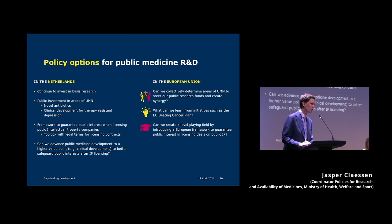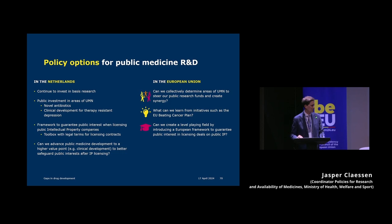So I want to briefly touch upon a number of policy objectives that the Netherlands has put in place for public medicine R&D. One is that it's important to keep funding basic research. Secondly, if you do basic research and fund medicine development, try to focus on medicines in areas of unmet medical need. So recently we focused both on antibiotic development as well as clinical development for therapy-resistant depression. And third, because we still need companies, when we do license out publicly developed intellectual property, it's important to think about the terms that you can place on these licensees. So what we have done is develop a framework including a number of legal terms for public bodies such as universities to form contracts with companies, so that the public interest is guaranteed when publicly developed IP is developed into products by the private industry.